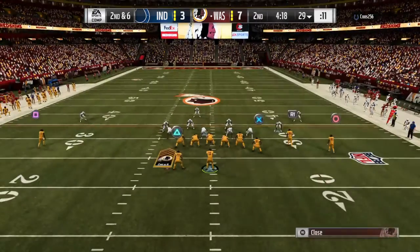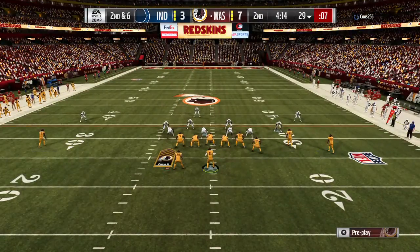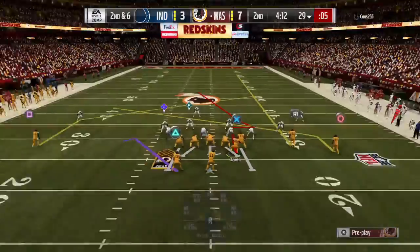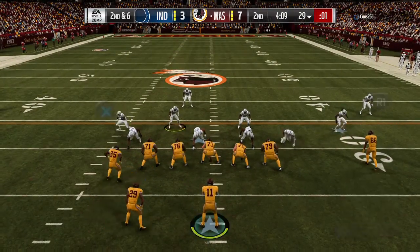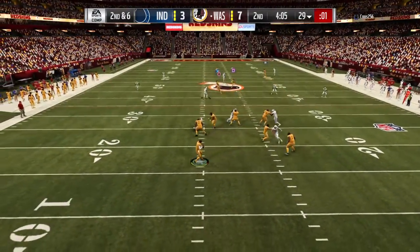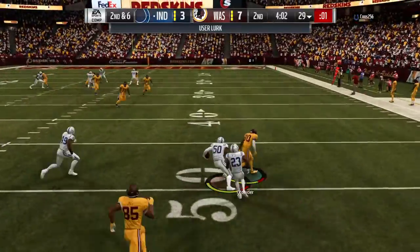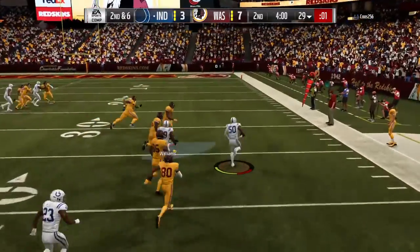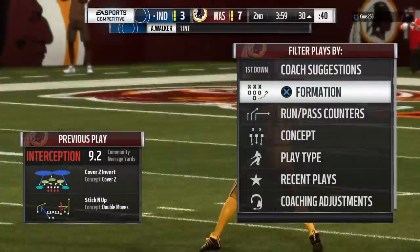Set, line, 80. Let's go, 15. Hey, back up. No, right. Yeah. Just beating the play clock, Smith. Looking for Crowder, and it's intercepted. He's picked off at his own 47, and he will return this one to the 30-yard line.